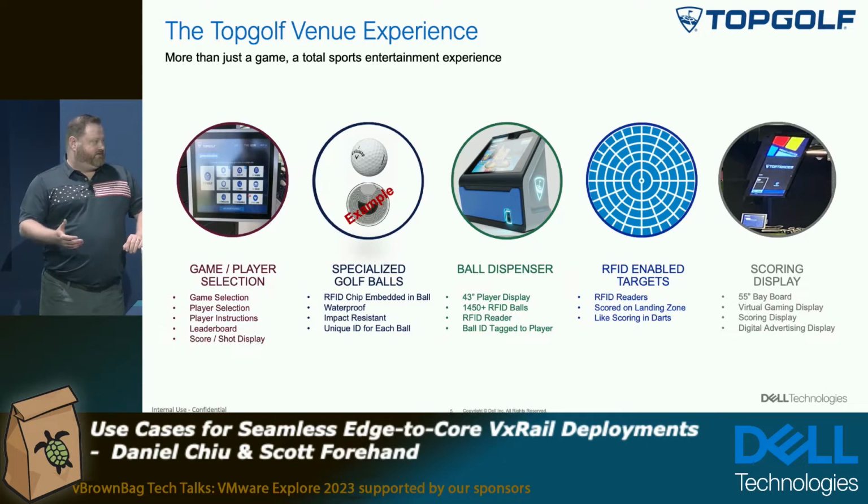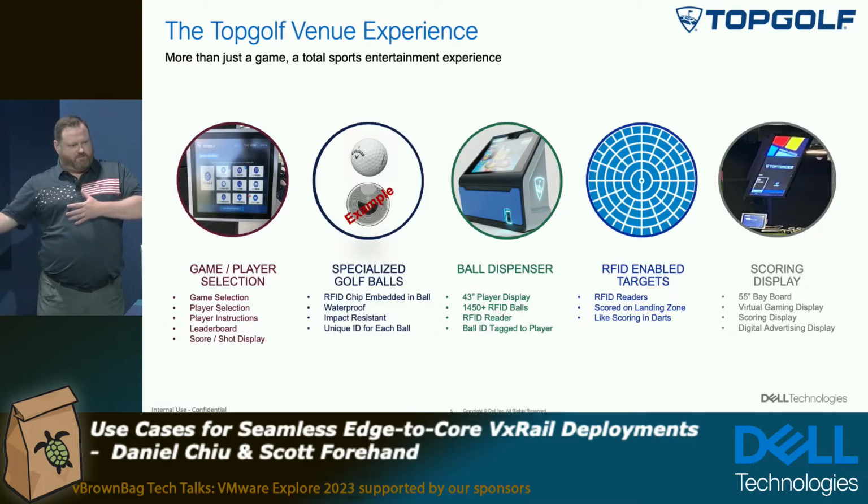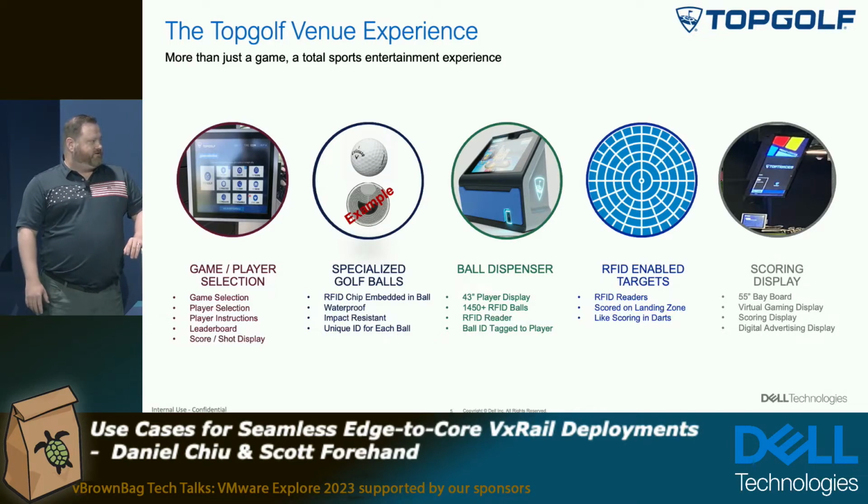And some of those sites, they don't have really the environmental conditions that are supportive of a data center, like when we build a Topgolf. Those sites have been there forever. They're small offices with like a little IDF. So we had to find something that fit that use case, and Dell kind of delivered with that VD4000. So that's our next step.